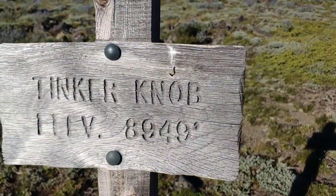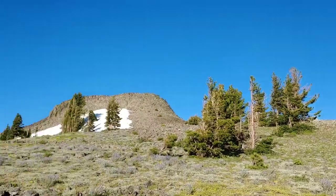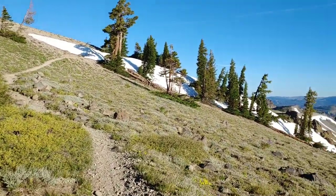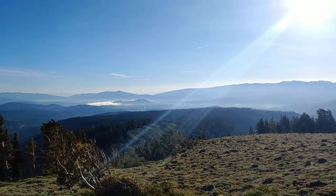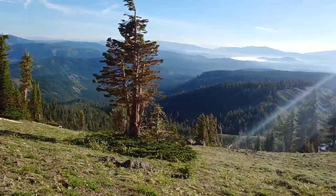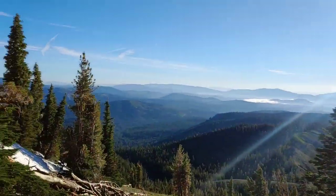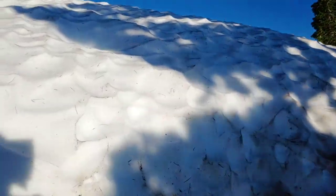Tinker Knob, elevation 8,949. I don't think I'm to the top yet, though. Isn't that it? Look at these views. That early morning sun. Be complete without some snow at the tippy top.